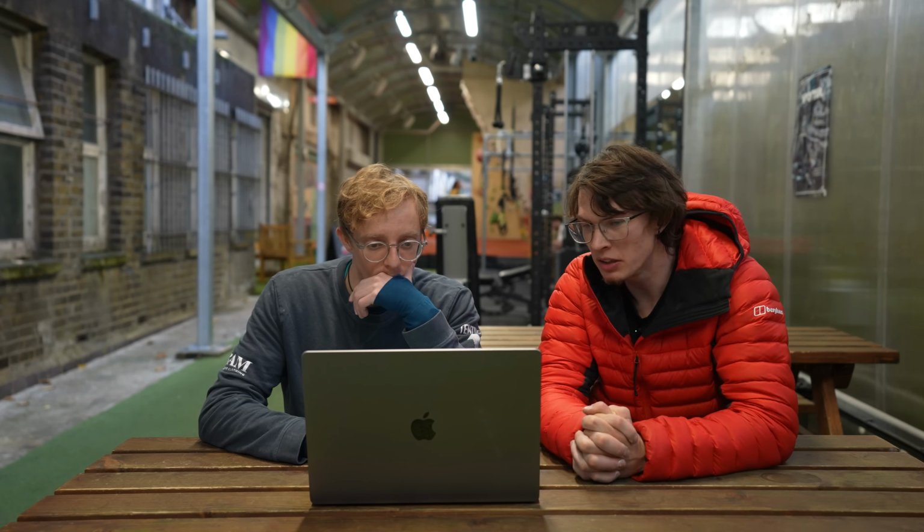So I guess we're saying it doesn't matter in this circumstance because the hold is a gigantic jug. But if it was a bad hold, then suddenly maybe my method does make more sense again. Yeah, I would agree actually. I think that's really smart.